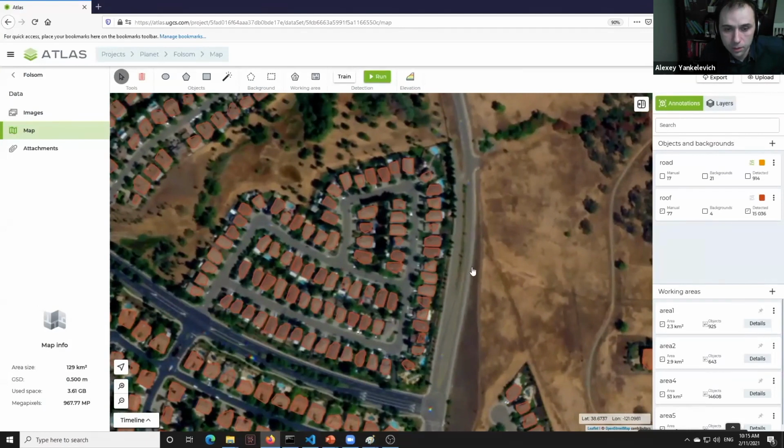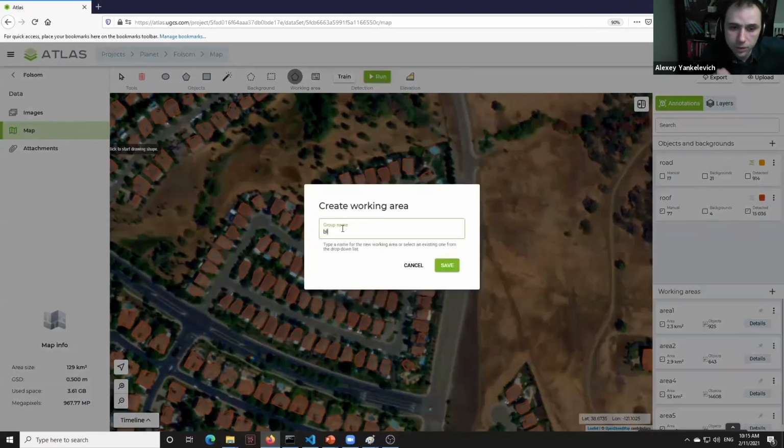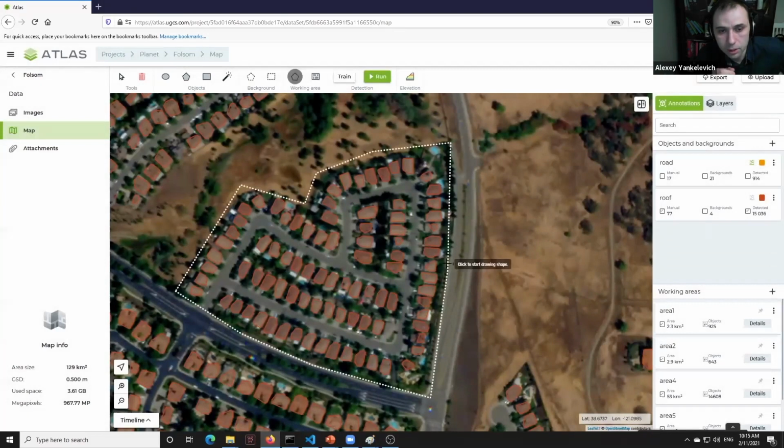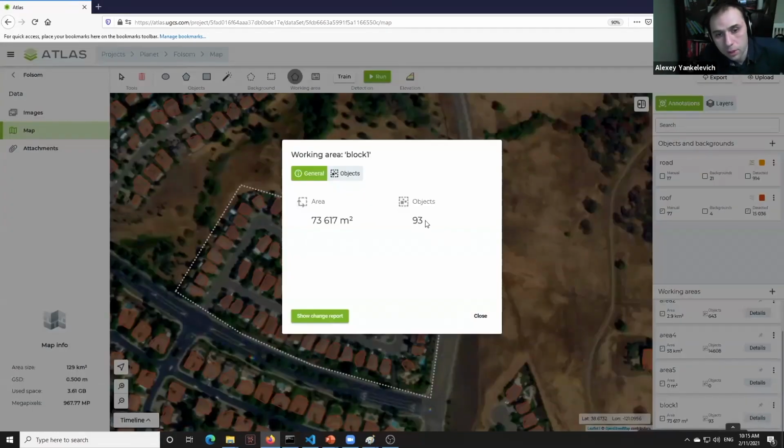And as you can see, of course, the building footprints may not be very accurate because the resolution is a bit bigger than needed for generating a very accurate building footprint, but it is sufficient for making an accurate count. And as you can see, you can surround an area with a polygon and see how many objects of a certain type exist in this area.